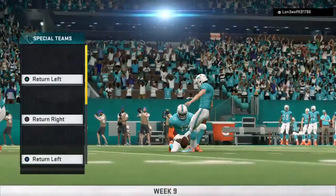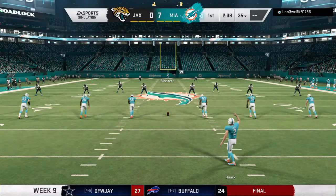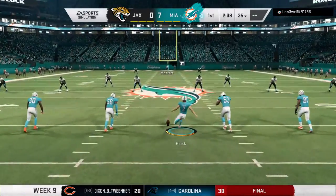I don't know. I was a kicker. You got to remember that now. Come on. Fine. So they'll get another shot on offense following that pick six.